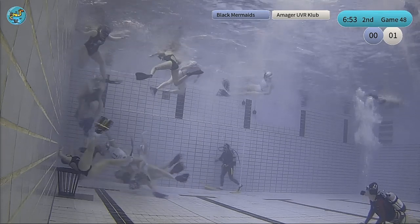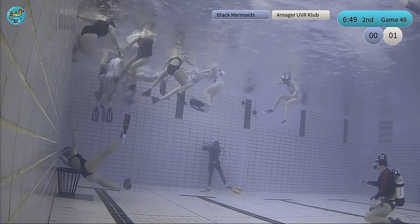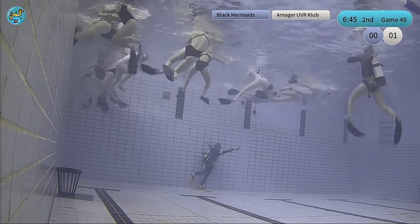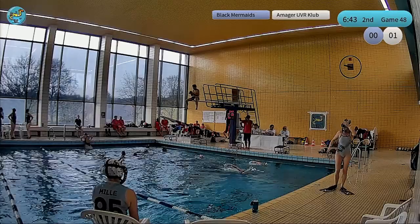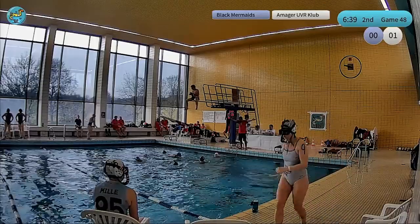And they don't let the Mermaids break free. They stop them immediately if they lose the ball. Holding without the ball, and it's a free throw against Amager. So let's see now if Sweden can create some danger.